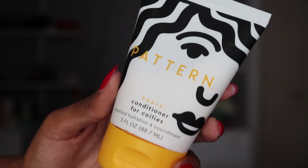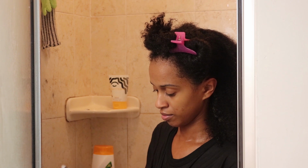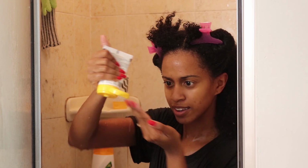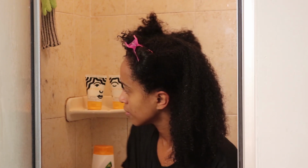Next, I am using the heavy conditioner for coilies. If you go on their website, it does give you options depending on your curl pattern and your needs, which conditioner is best for you, and I picked this one. I have never seen a conditioner come out the way that just did. It is so thick and just like buttery.